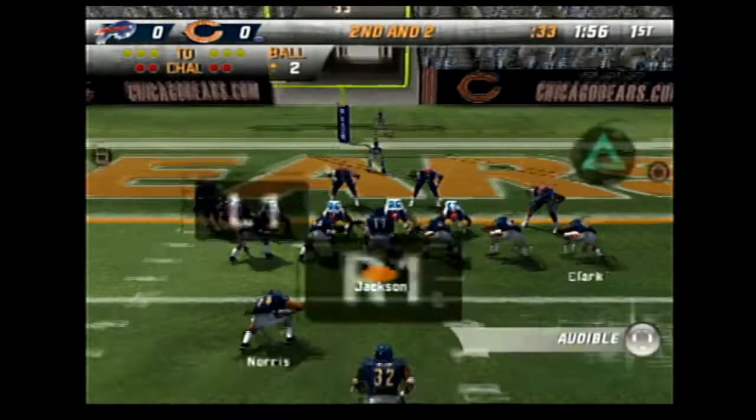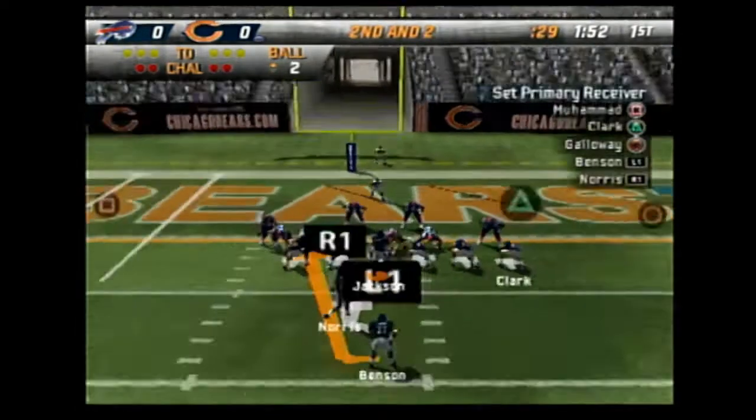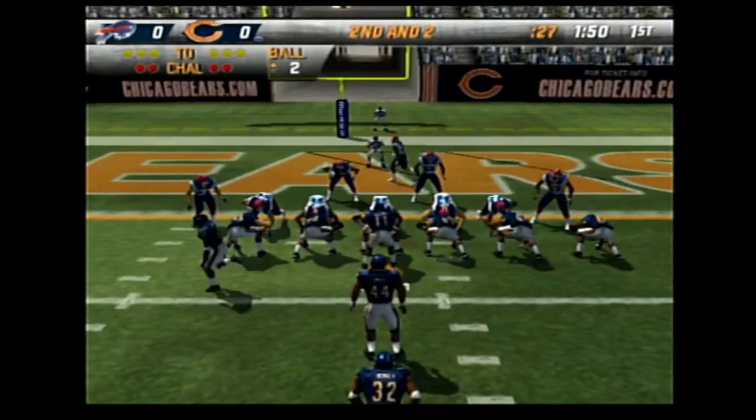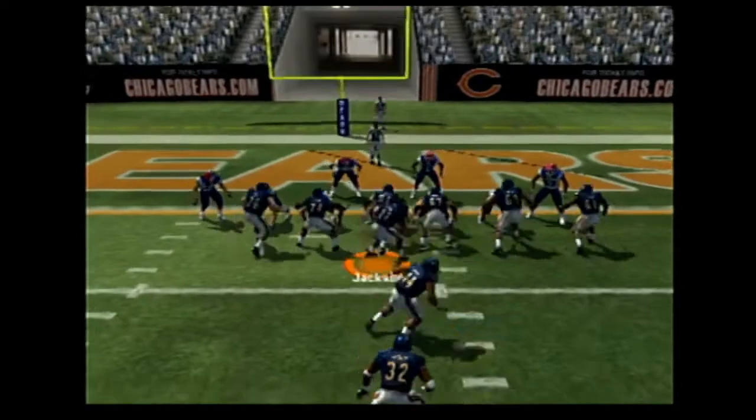Set. Come on. They ain't got nothing. Go. 36. Watch the man. Here we come. Let's go. Let's go. Black. 64. Hey.